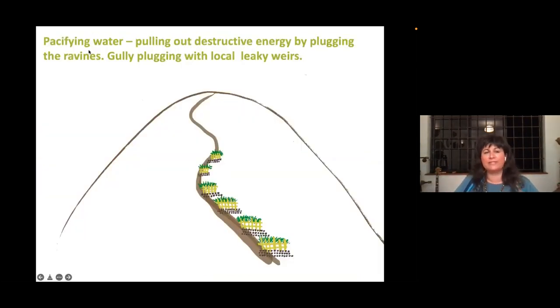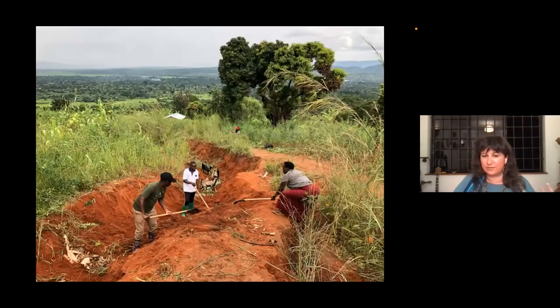A big restorative party. So the other intervention that we did was pacifying water through gully plugging or making leaky weirs. Is leaky weirs an Australian term? Maybe. Anyway, we want to pull that destructive energy out, plugging up the ravines with leaky weirs using only locally available materials. So here we are carving them out a bit open so the water has a chance to spread out more rather than being very channelized.